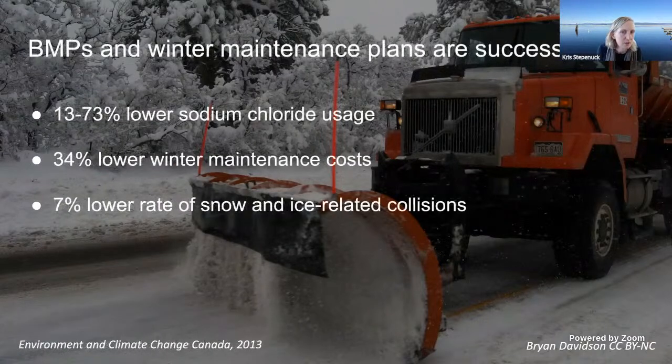So one study, just looking into literature, which my grad student Holden did, found a range of information across studies, but up to 73% lower sodium chloride salt usage when best management practices are used and when there are winter maintenance plans. So people are making plans about what they're going to do when, talking to customers if they're commercial salt applicators, for instance. There are lower winter maintenance costs, and a 7% lower rate of snow and ice related collisions, which I would say is about the same. So we're showing that there can be less salt used, with the same or similar levels of service to continue to protect the public.